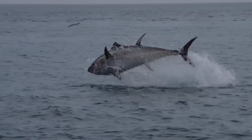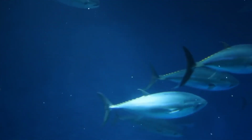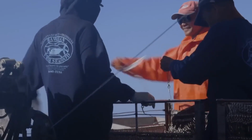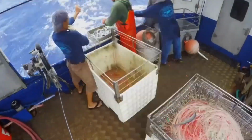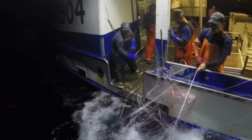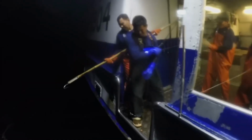One of the key advantages of longline fishing is its selectivity. It enables fishermen to target specific sizes and species of tuna while minimizing the unintentional bycatch of non-target species. By carefully adjusting the size and placement of hooks and the type of bait used, longline operations can significantly increase their efficiency and reduce the impact on other marine life.